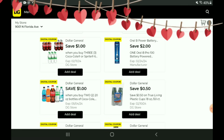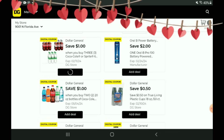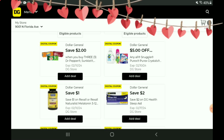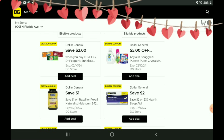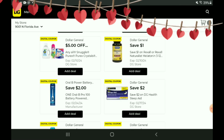$1 off 3 for our Coca-Cola. The 6-packs are on sale this week, 3 for $10, so after the coupon, you're paying $9 for 3. We also have a new $2 off 3 on our Dr Pepper products. We have the 6-packs on sale this week, 3 for $10, so after the coupon, you're going to pay $8 for 3.